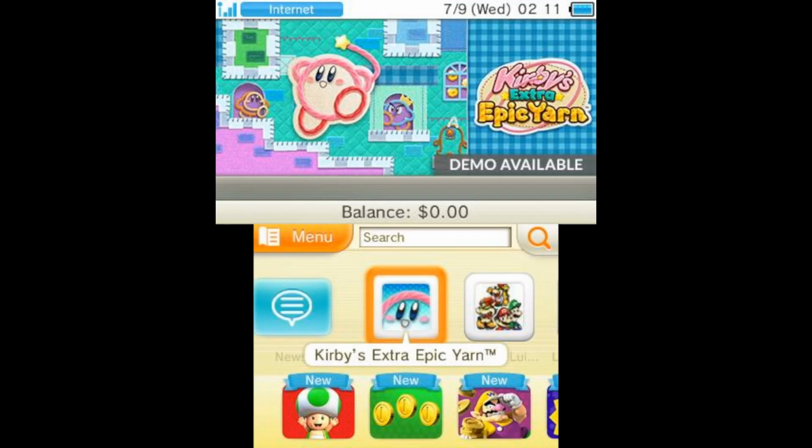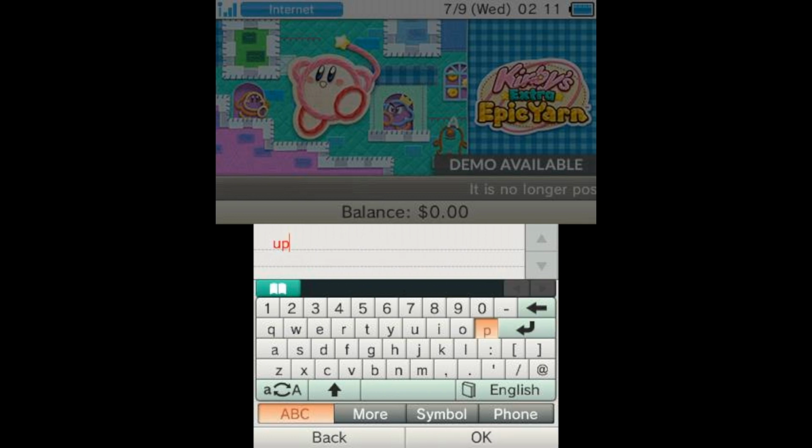When you get to the eShop, on the search bar, all you gotta do is type the word update or updates. I wasn't using the pen, so I kept messing it up. So I eventually ended up taking out the little stylus to be able to type updates correctly because it was getting annoying. When you try to do it with your fingers, it's so small.